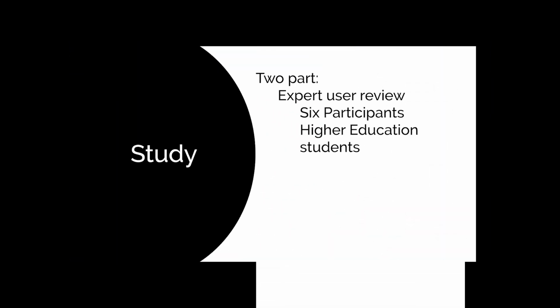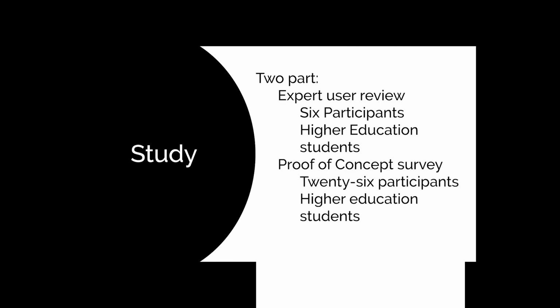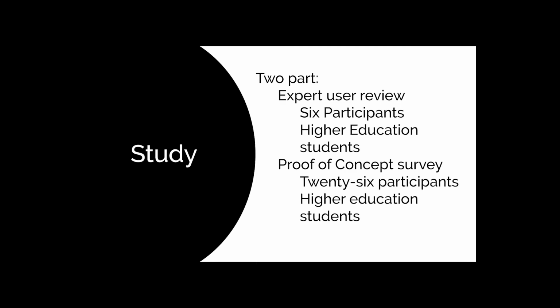We conducted an expert review and an online survey adapted from a standard user experience survey to obtain feedback on the user experience and perception of using Clever. Participants were accompanied virtually by an experimenter within Clever.